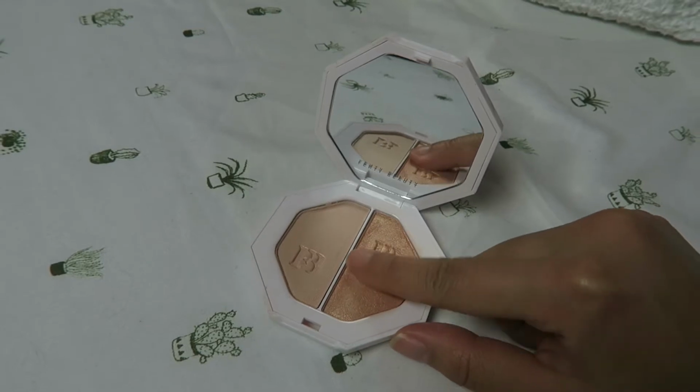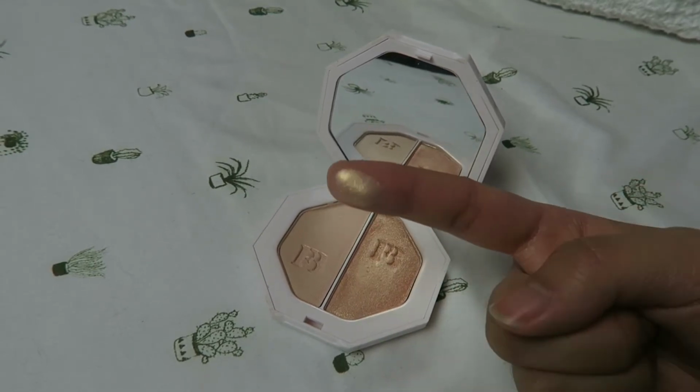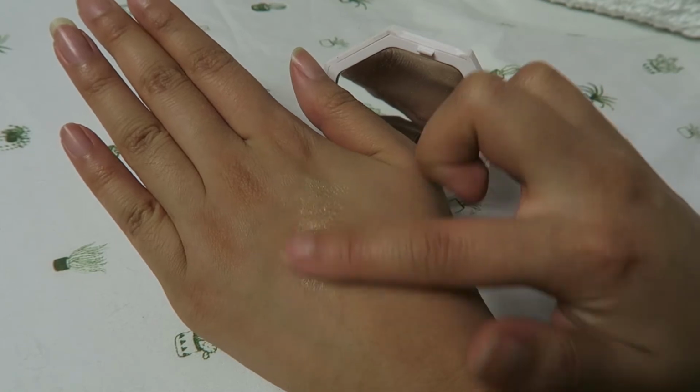Third up on the list is something by Fenty Beauty. I got their highlighter, and in particular, I've been using the shade Hustla Baby. This is a very gold highlighter, and I don't think I've had that many very gold highlighters. I'm actually wearing it right now.